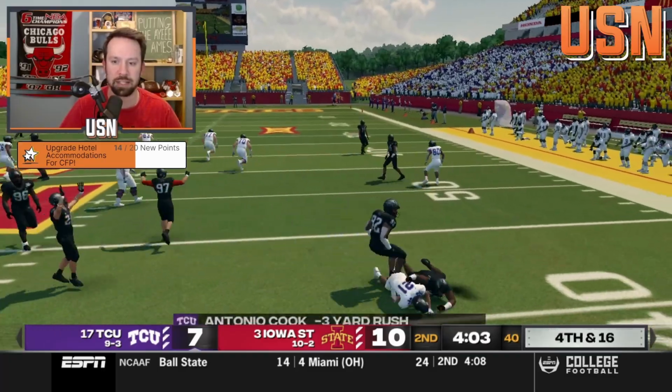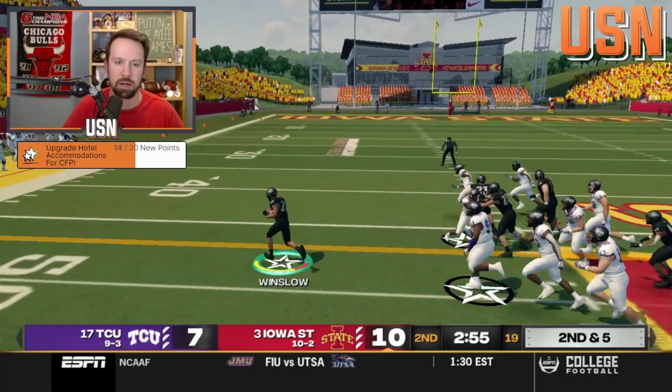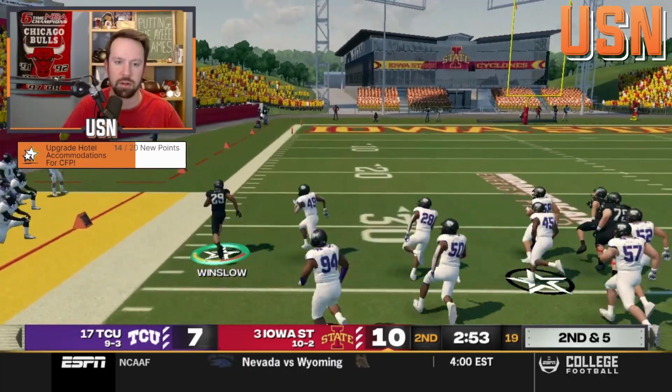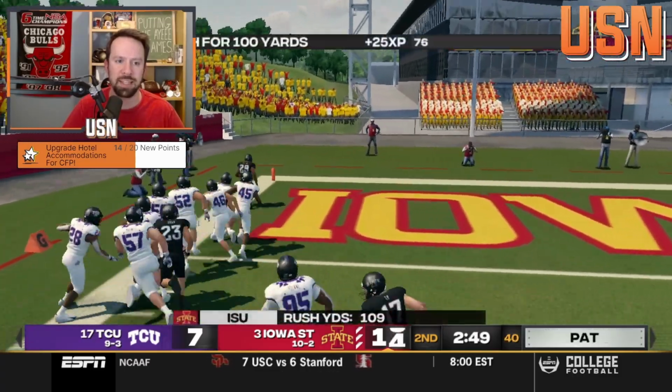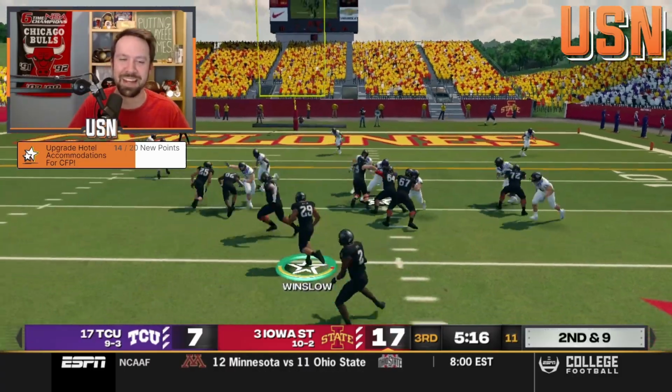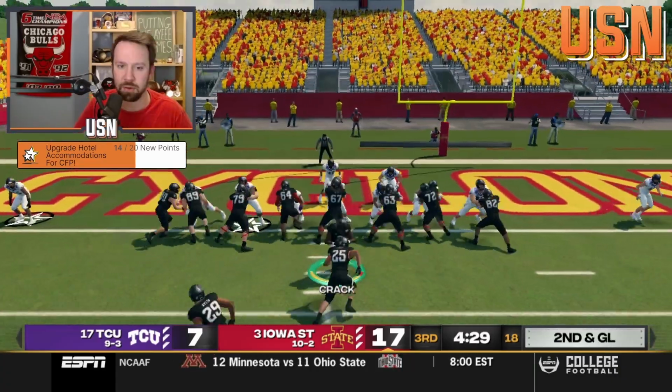On 3rd and 12, they make a somewhat questionable decision to run it right there, and it does not pay off. Carl Winslow has had big plays on big plays all season long, and no surprise right here, he comes through with another one. What a run by the stud running back. Now up 17-7 here on 2nd and 9, gets us an easy first down.